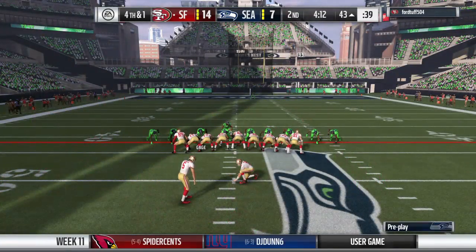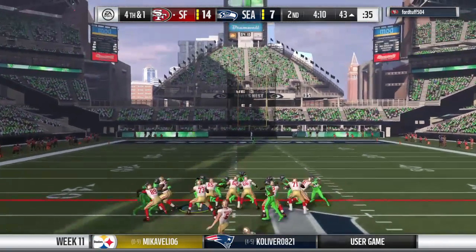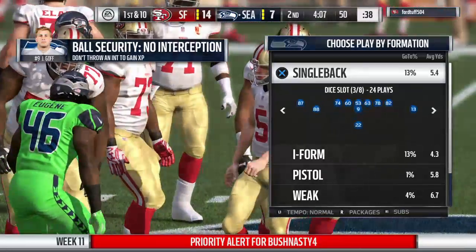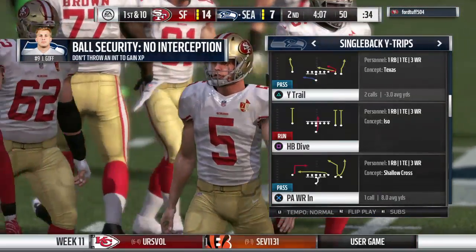So on trots the field goal unit, and wow, this is going to be a challenge here. They spot it on the midfield stripe, so it is a 60-yard attempt here. And that is no good. He hit it well from distance, but he couldn't work it back in, and this score will stay right where it is.